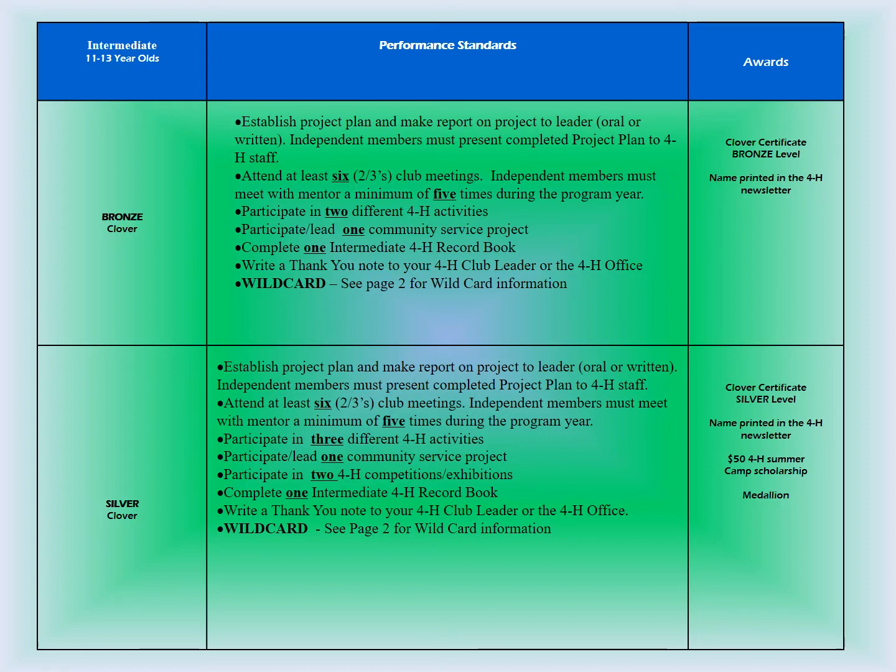Say that you chose bronze and you were an intermediate. You would only look at what you need to do. So, we need to establish project plans for the upcoming year and talk about them with our leader. If you are an at-large member, you will need to make your plans and show them to the 4-H staff.